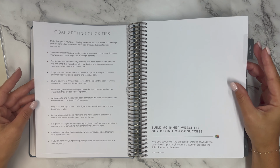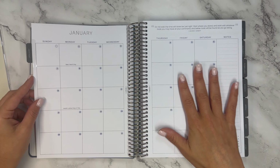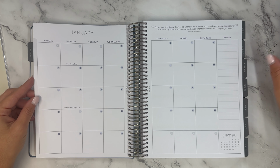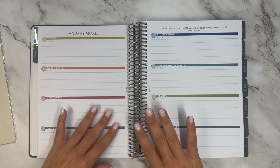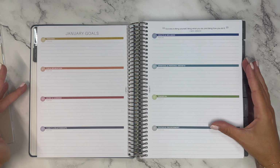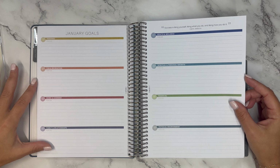Then we jump into the first month. So here is January, and you have the monthly overview. And then we jump into January goals. So these 2 pages are where I would write all of my goals for January. And I really like the categories here.